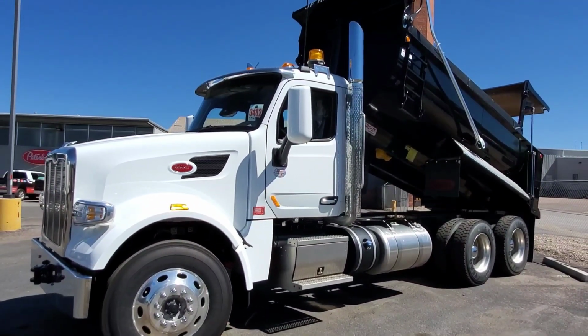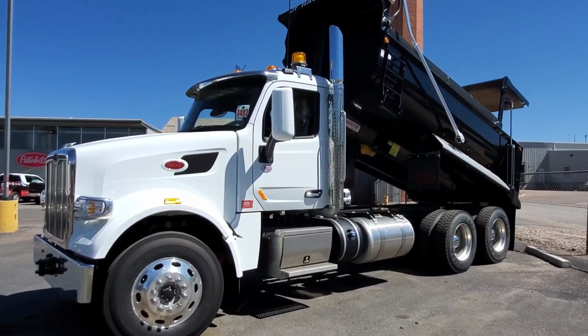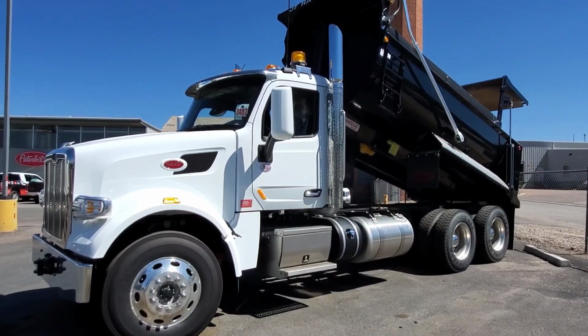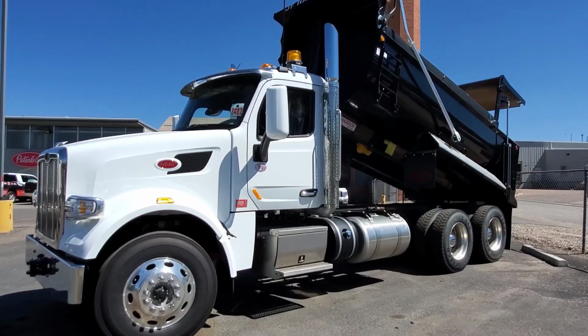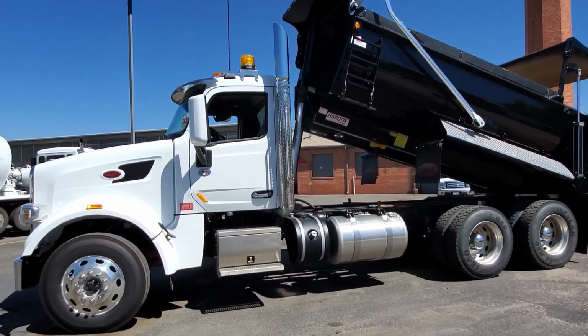This one is very slightly used. It was purchased last year, brand new, here for a gentleman local in Colorado. And he has some new business ventures and is going to be leaving. And so we're going to help him sell his truck.